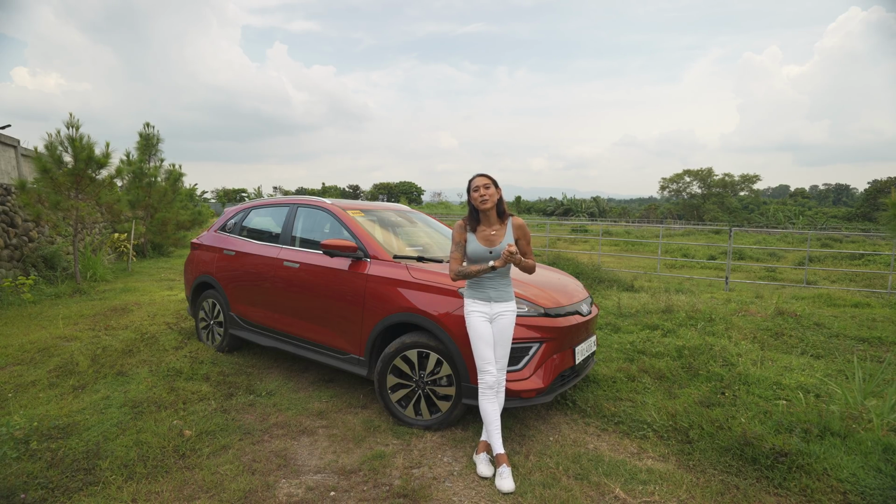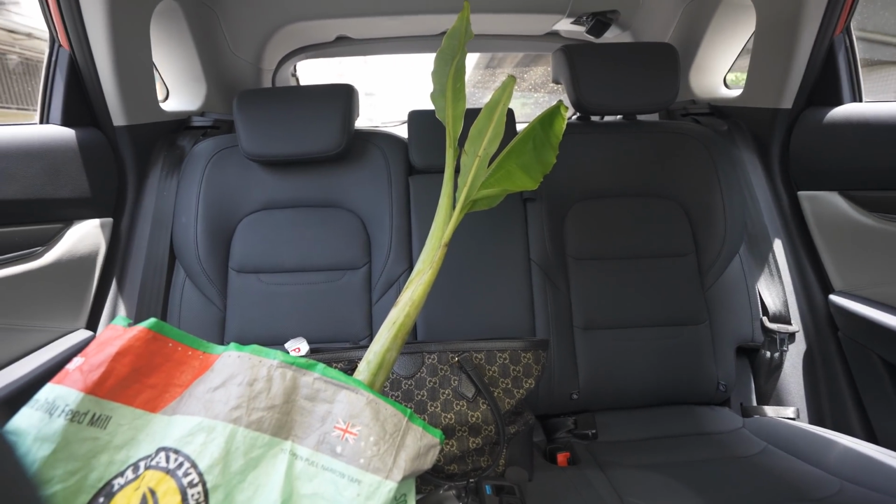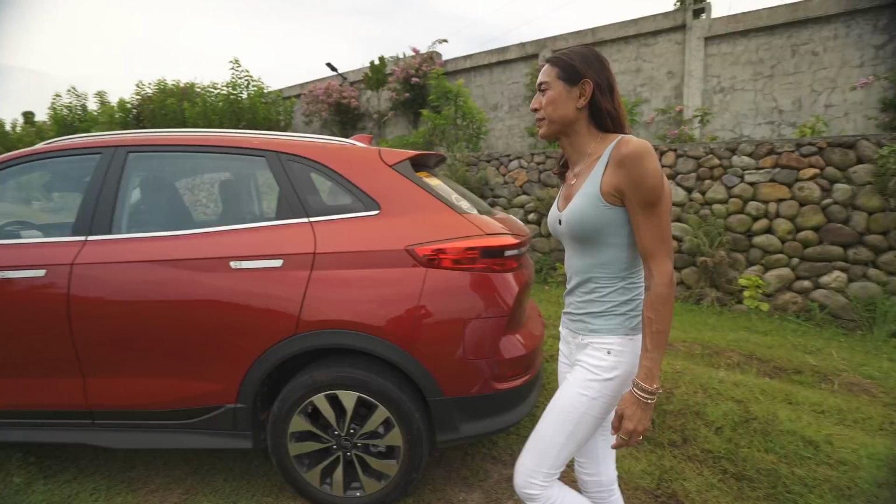But for now, thank you so much to Doc Dan and Horseshoe Hill. We actually got a banana tree which is sitting in the back seat of the car, which we're gonna bring back to the farm. For now, we're gonna take the car back into the city, do one more errand, and then give you my final thoughts on driving this electric vehicle. So let's get out of here.